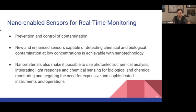We also have what is probably going to be one of the more important parts of this puzzle, which is nano-enabled sensors and real-time monitoring. Because what it comes down to is, while being able to clean what's already in the environment is great and very important, ultimately we should try to get to the point where prevention and control are the main priority. And so we can stop these issues. We don't want to have these challenges in the first place. It would be the goal.